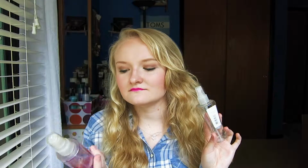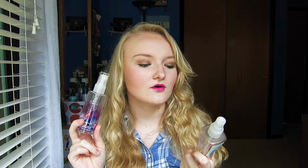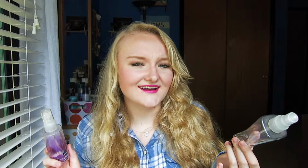Next up, we have 2 Bath & Body Works fragrance mists. This one's Be Enchanted, and this one is really old, Coconut Lime Verbena. I don't even think you can get this anymore. I had this forever. It was fine. I got very sick of it because I think I've had it since I was 8. And then this one is Be Enchanted. I liked it. I didn't love it. I think I actually have it in the full size, but it's okay.